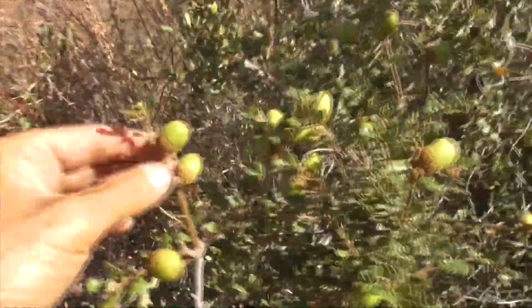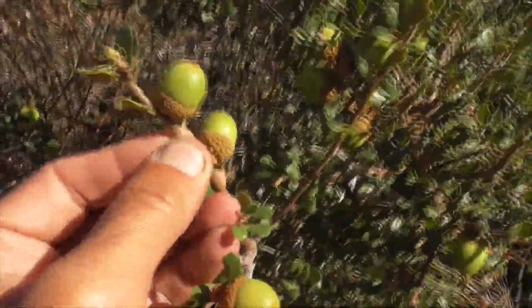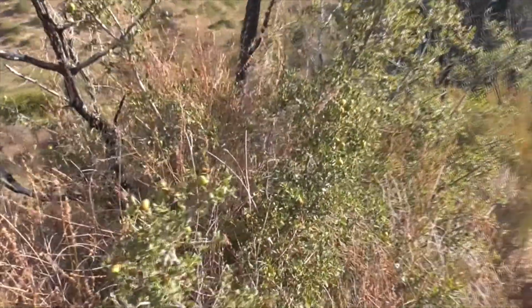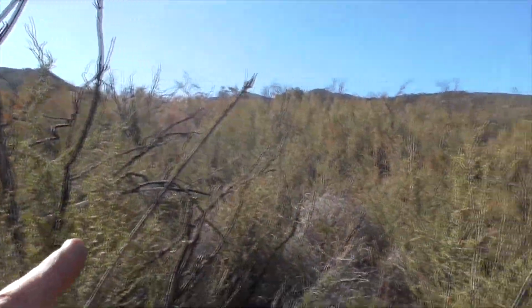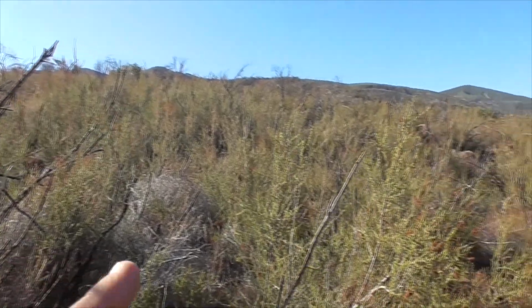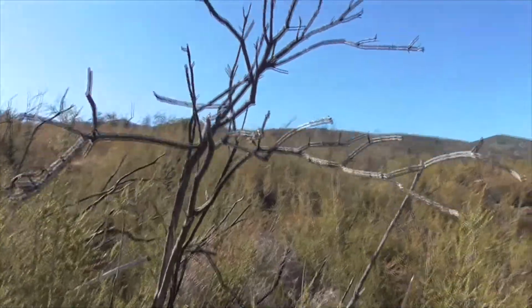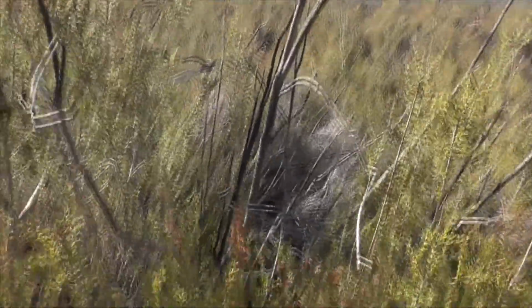Okay, and the acorn woodpeckers, they love the acorns. So do our Steller's jays. This whole hillside here is all chamise, or chamiso. You notice a lot of this has been burned. See? It's all been burned here. And it loves it, and it comes right back.